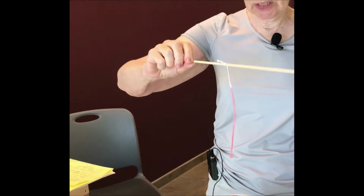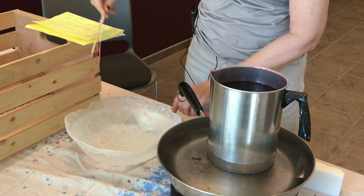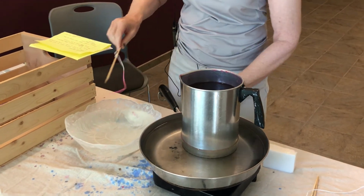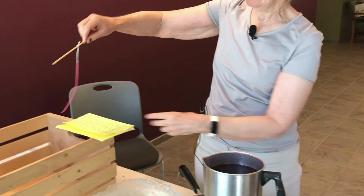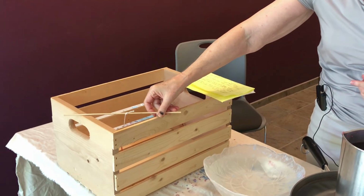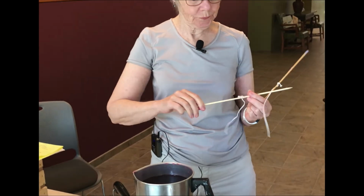Pretty good. Now I'm going to cool it off because this takes a while to cool. I'm going to put it in the water over here to make it cool faster. And I'm going to stretch it out a little bit, hang it on this rack to cool for a few minutes. And we'll do another one.